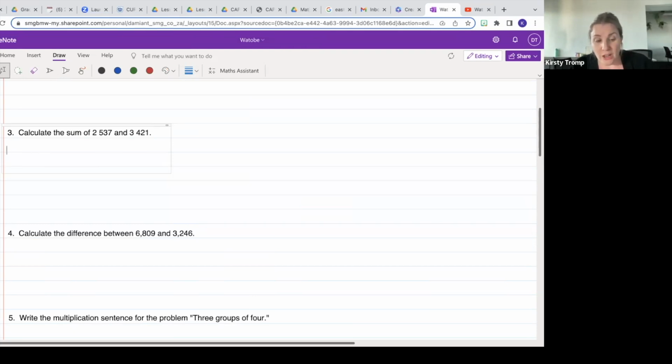So if we're doing it in columns, we're going to make sure that we keep everything underneath each other. So we keep our thousands, our hundreds, our tens, and our units underneath. Okay, we're going to make sure that we draw a nice straight line. Unfortunately, mine's going to be a little bit skew because, again, my pen's not working very nicely. We're going to put our plus on the side. Okay.